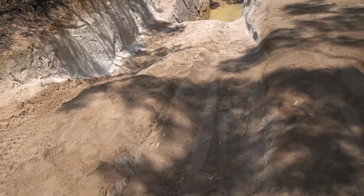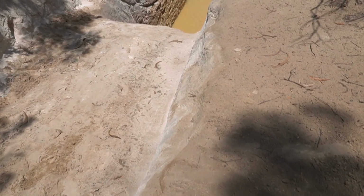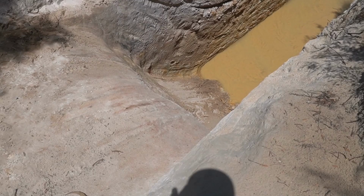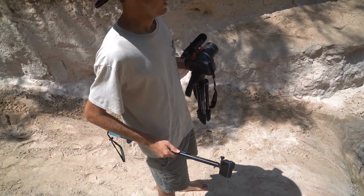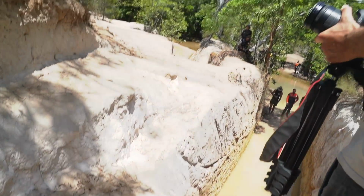Just at Gunshot today, and I think we're going to give it a drive. I don't think it looks as bad as Palm Creek. So, mirrors in, lockers in, winch rope in the window, and we'll give it a go. Yeah, you've got a fiberglass roof, eh? Yeah, so it's a bit more risk for you.